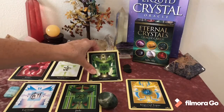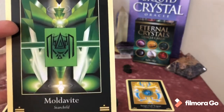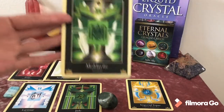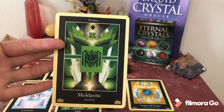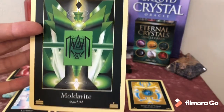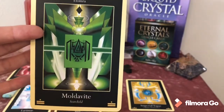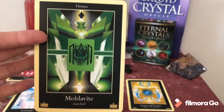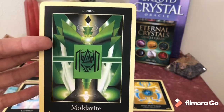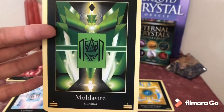So then the Moldavite, which is one of my absolute favorites, and if you don't know about the Moldavite, it did not come from Earth like all of these other crystals. Moldavite actually came to Earth. And so it's nice that this card acknowledges that, and the liquid crystal deck acknowledges that it's a star child stone. A lot of people have different ideas about it. I encourage you to do your own research on it. I have a very beautiful theory about what Moldavite is, and maybe I'll do a video on it sometime, but I love Moldavite.